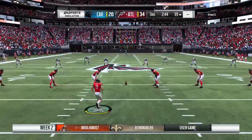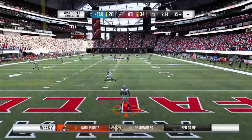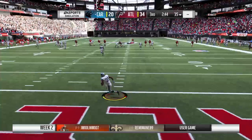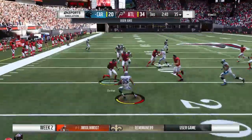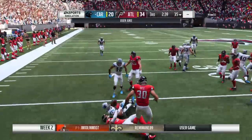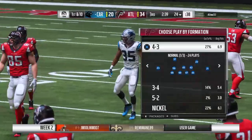Now here's Bryant to kick it away. That's fielded in the end zone. Oh, able to avoid him. And he'll be brought down at the 23, make it the 24-yard line.